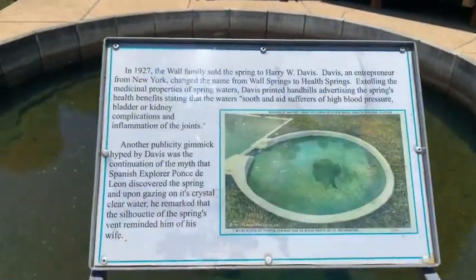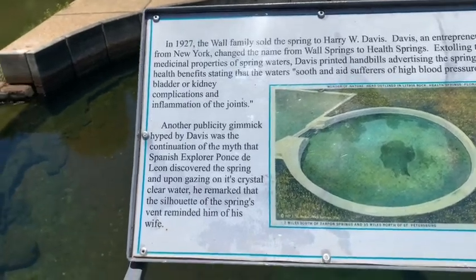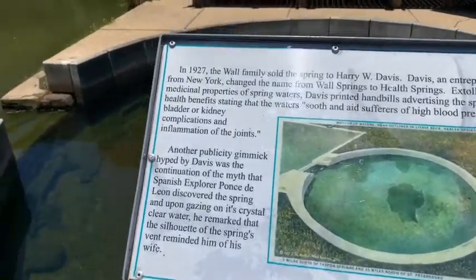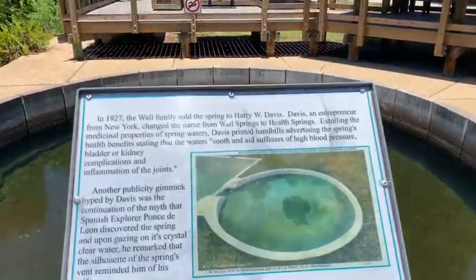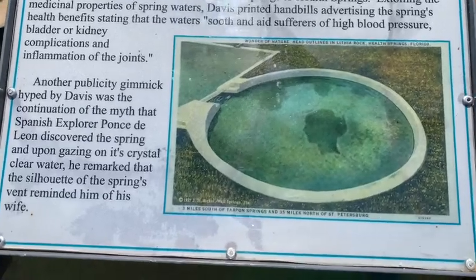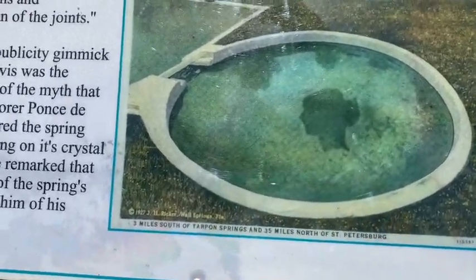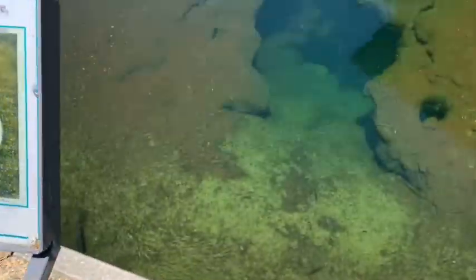Something else I wanted to show earlier, but there were people milling about and I didn't want to disturb them with my out loud narration. But check out this plaque right here. It's showing you that these springs originally did belong to the Wall family, hence the name Wall Spring Park. Sold to Mr. Harry Davis in the 1920s, and he did use a clever publicity gimmick for the entrepreneur marketer, claiming that Ponce de Leon saw the silhouette of his wife inside the springs itself. And that's currently where I am right now.